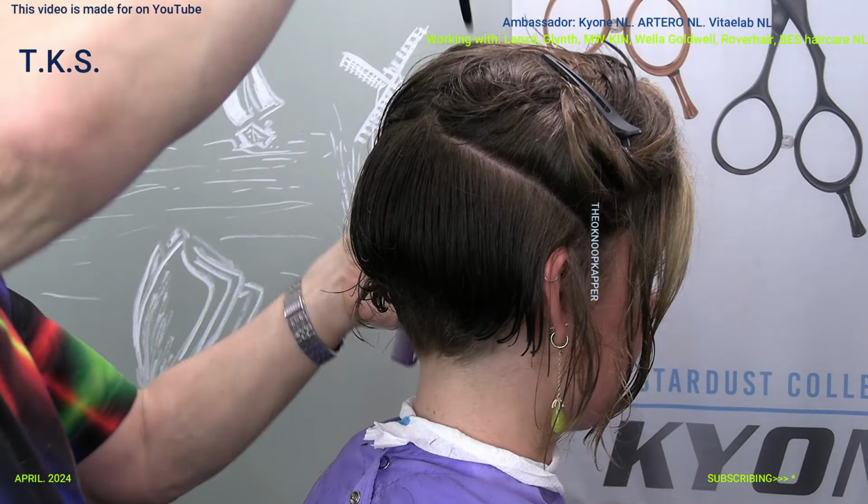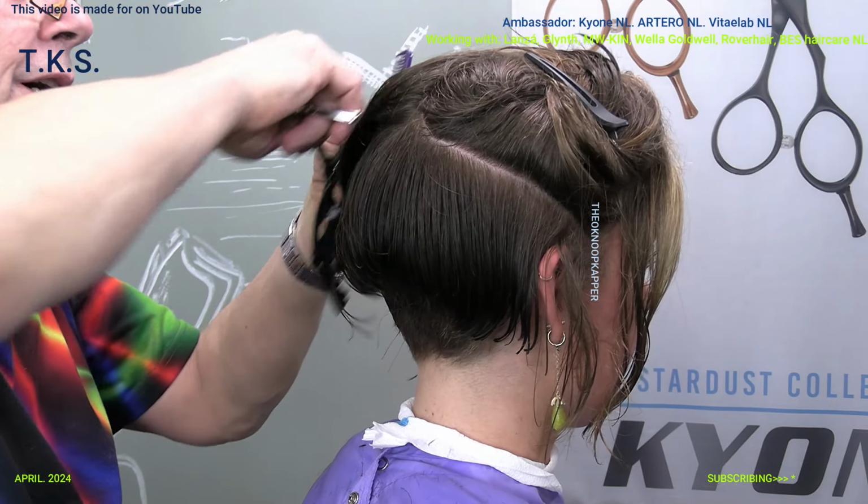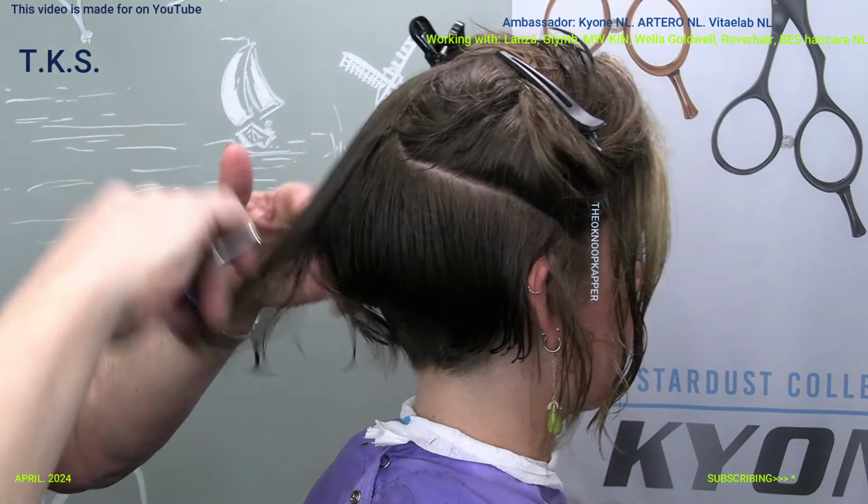Before I go any further, I go for the center line of the skull till behind the ears. Part the hairs to the side.